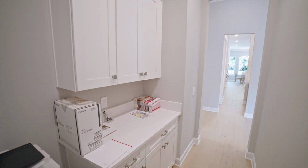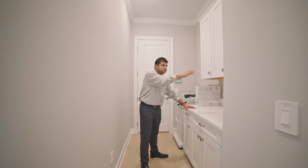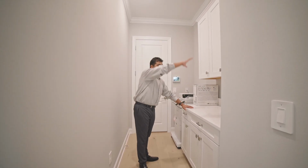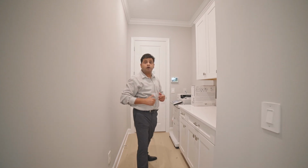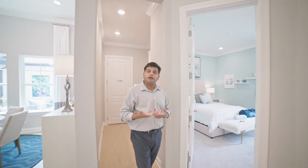You can use this as a little mudroom. You walk out, you drop your keys and stuff, but this is an upgrade in regards to the cabinets that you see down and up. So that's actually an upgrade. Now granite is a standard feature in this community. However, if you want to get a quartz, it's going to obviously be an upgrade in that sense.